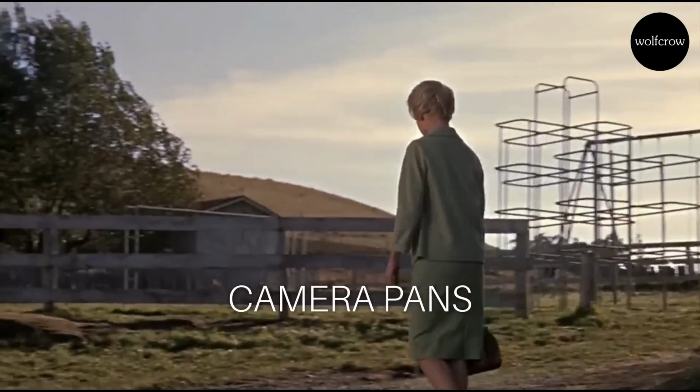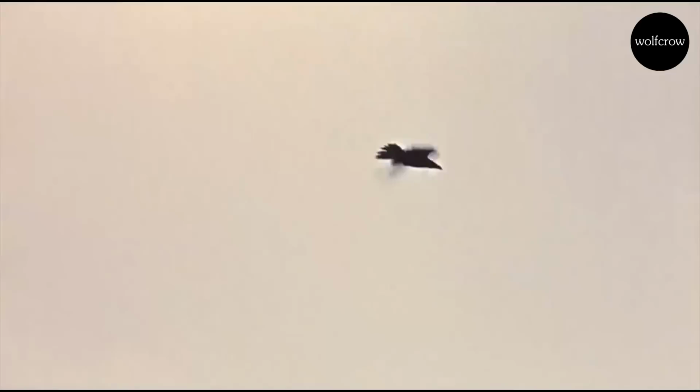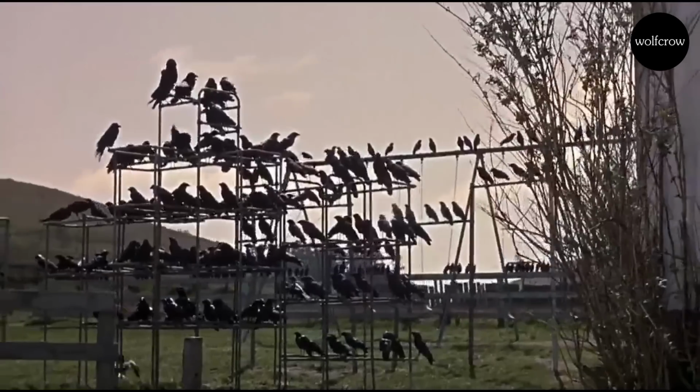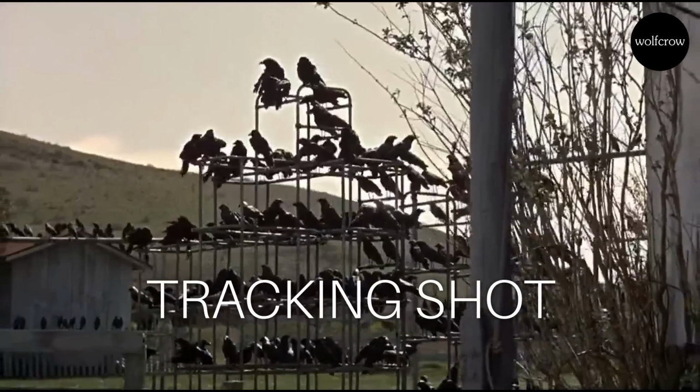Melanie walks to the bench outside the school. We have a few static shots until she discovers birds have assembled behind her, ready to attack. The shot changes to signify the end. Then, as she leaves, we track back to the school.